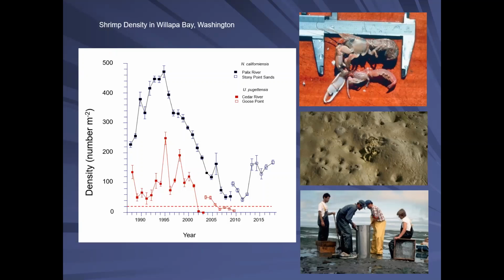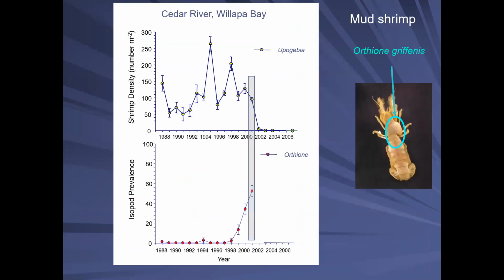And then mud shrimp sort of fluctuated around 100 shrimp per meter squared, or a little over 100 shrimp per meter squared, and then dropped dramatically in about 2002 to nothing at the site we were monitoring. So we moved to off of Goose Point, and they declined there as well. So now you have to sort of hunt and peck to find them out there, although they have increased on some of the oyster growers' beds, so you can find them out there at higher density in some places.